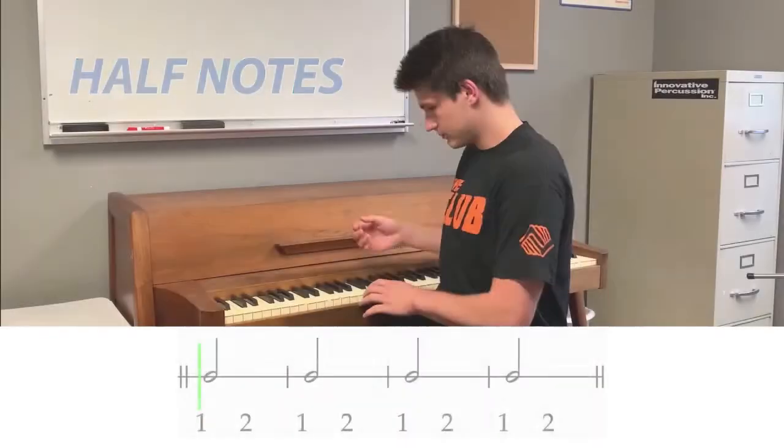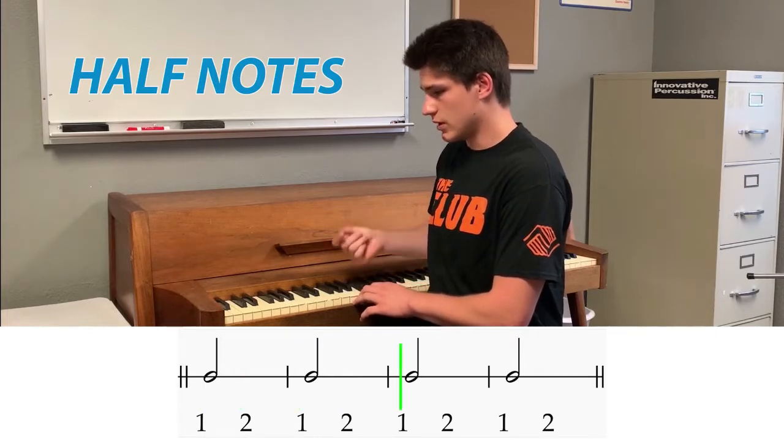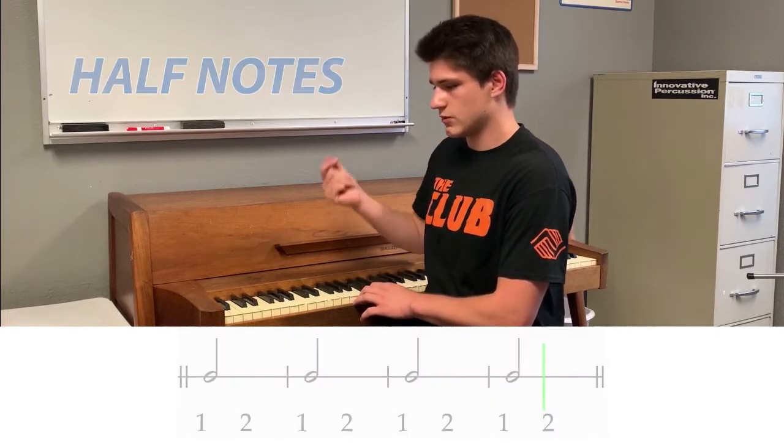For these longer rhythms that we are learning today, there will be some beats that we don't play a new note on. For half notes, you will have to count for 2 beats every time you play one, like this. 1, 2, 1, 2, 1, 2, 1, 2.